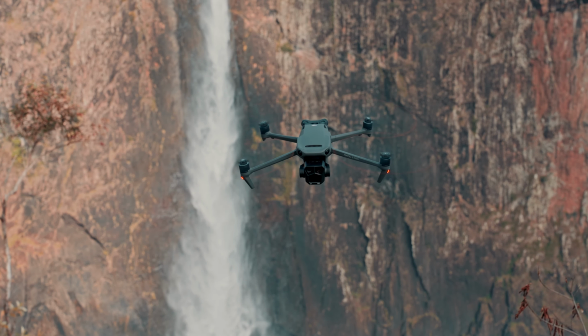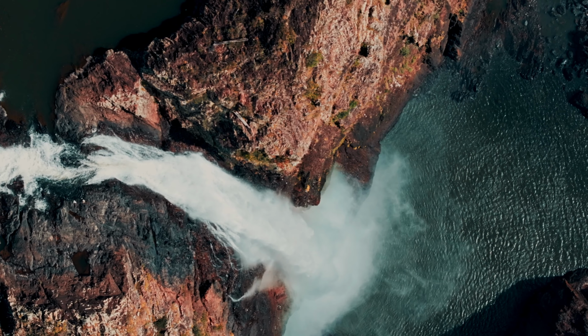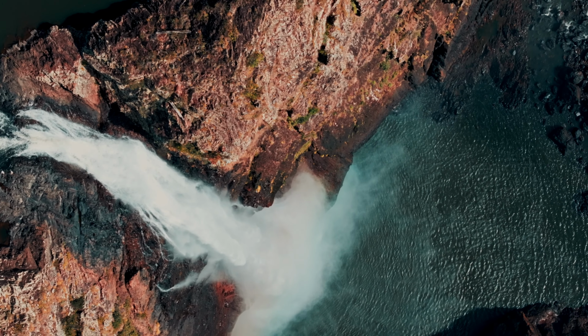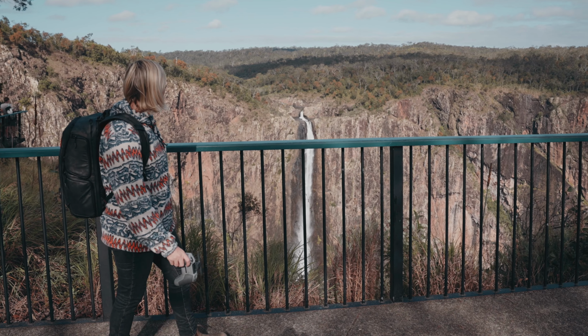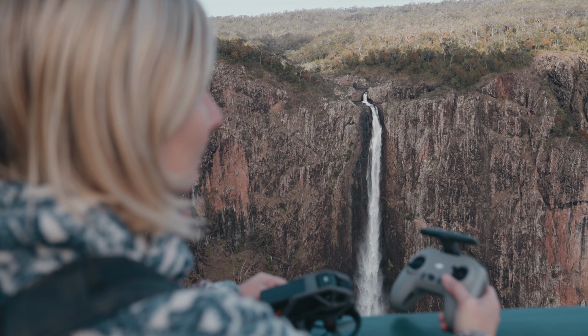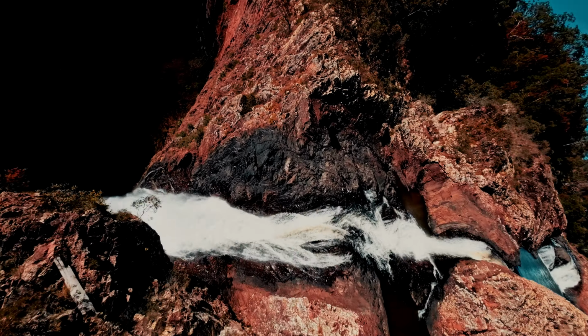The Mavic 3 Pro has just been released, but will a 5.1K be enough to beat the Avata? These are two very different drones to achieve two very different looks, so which one do you prefer? The classic slow cinematic parallax or the epic and dramatic FPV lines?